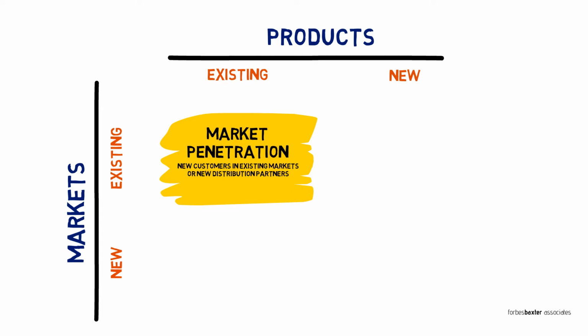Market penetration is a great growth strategy for SMEs that have grown organically without much in the way of marketing support. They know from their existing customers that their product or service is satisfactory. It may even be good or exceptional. What they don't know is how to grab more of the market. That's why they need marketing support.